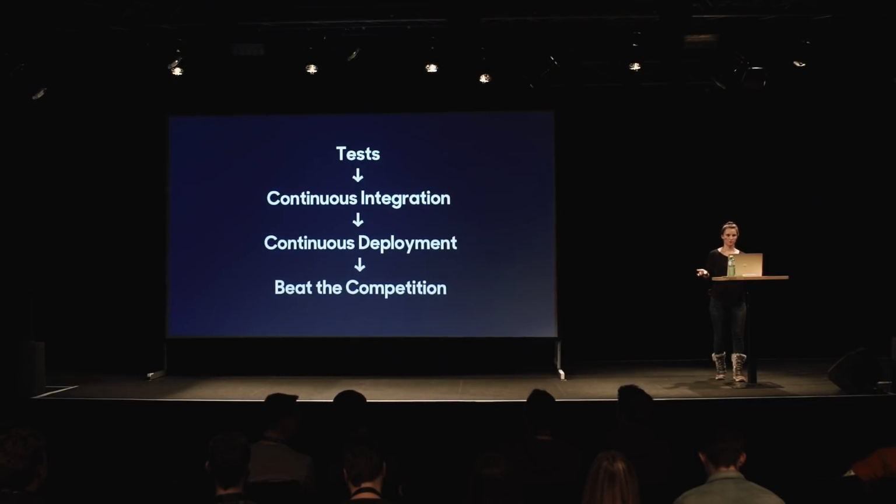And finally, tests are just good for your company in general. Tests are the first step to setting up continuous integration, which is the first step to setting up continuous deployment, which is the first step to being able to deliver features faster, to fix bugs faster, and to serve your users better, and to make money at the end of the day.